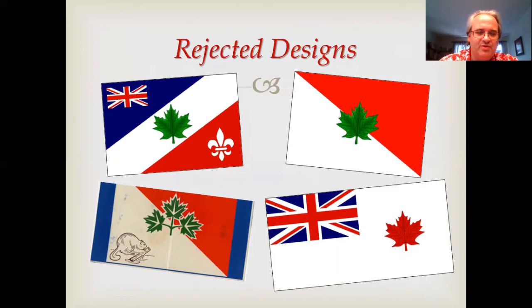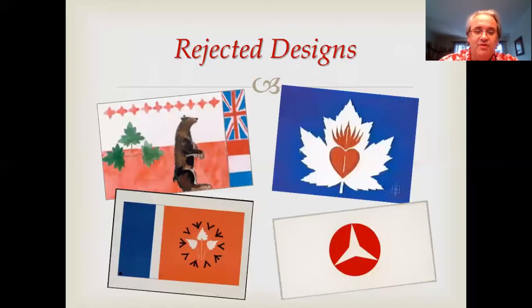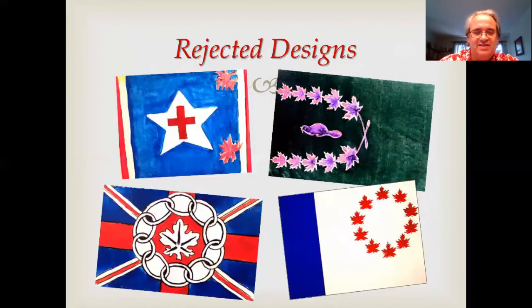The one in the upper left here was a front runner for a period of time, with the green leaf in the middle and the Union Jack and fleur-de-lis and the flies, and so it's just a fascinating example. White ensign with the red maple leaf, again, a striking symbol. Canada geese stylized on it, and some of them we're not quite sure again what they were referring to, but nonetheless, these things became part of the conversation around having a national identity, a national symbol, if you will.